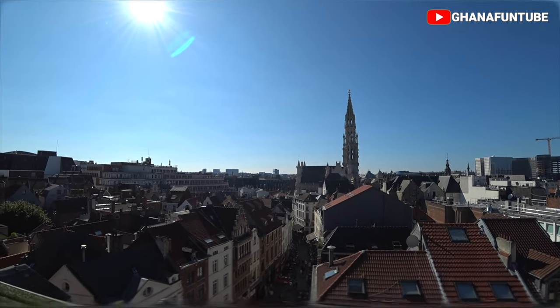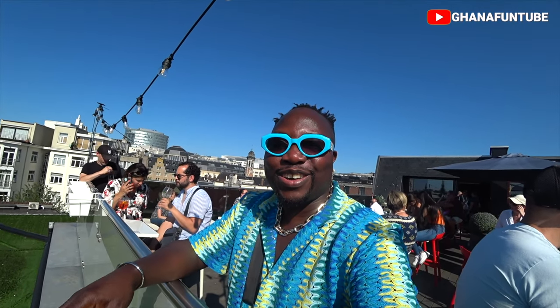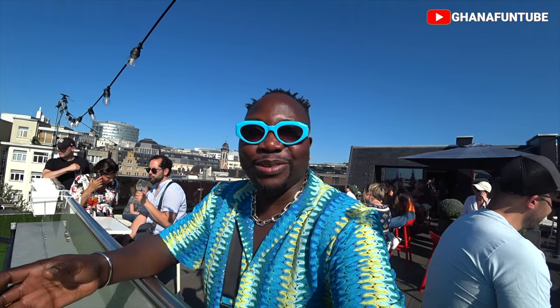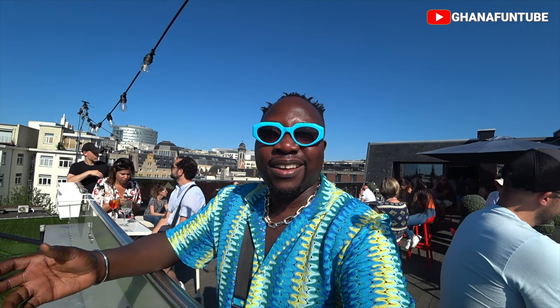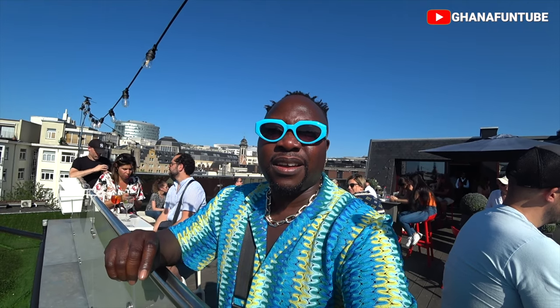Gorgeous view, look at that. In the center of Brussels, the hotel is Warwick. I'll try to display it over the video, guys. This place is stunning. What you have to do is pay 10 euros, then you can use the other bar. My drink is about 10 euros, Coke is about 9. Yeah, so it's pretty simple.